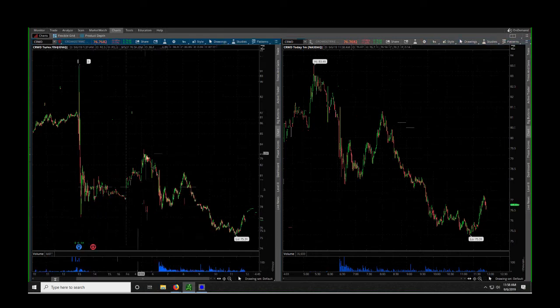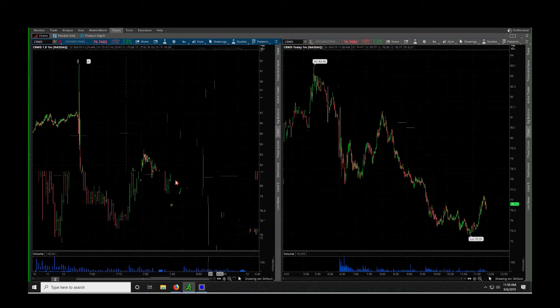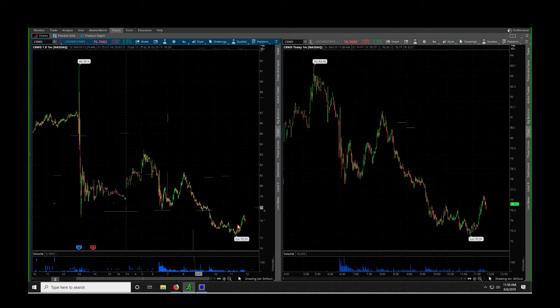This was initially the play, and then actually it started just grinding. It bounced right back. It was a really nice bounce to 82, and then ended up just selling off for today. And broke the flag right here for $78 a share. Just kind of snapped. Really good play though. The next one we did was GCO.